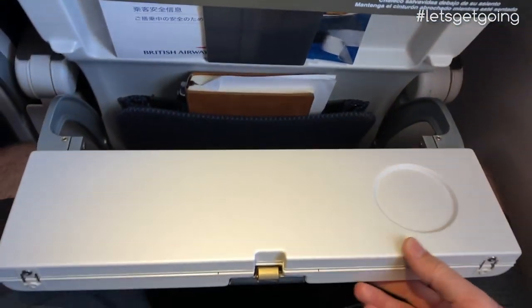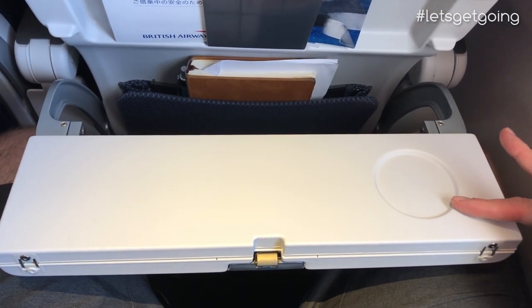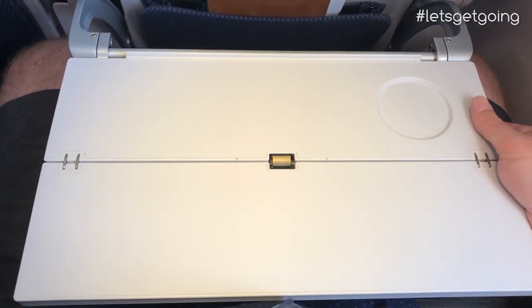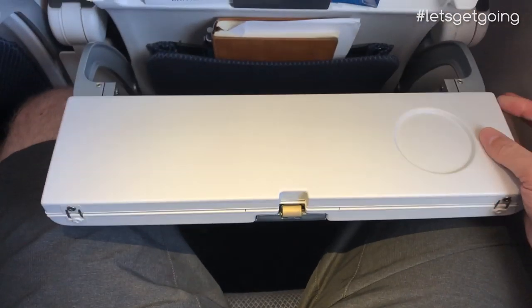The tray table, like many long-haul aircraft today, offers a little flexibility. When used in half, there's just enough space for a drink, or you can open the table up fully, providing room for a meal if needed, and it offers a good amount of workspace too. The table can also be brought closer to you if required.